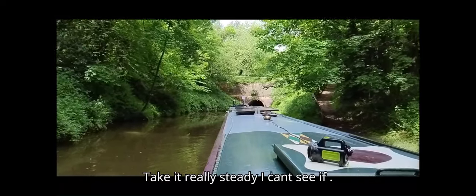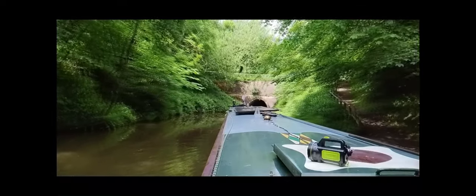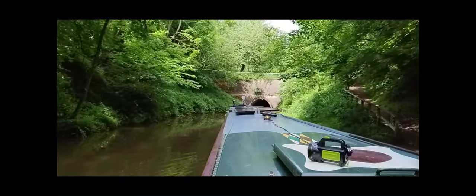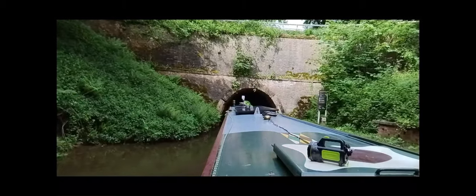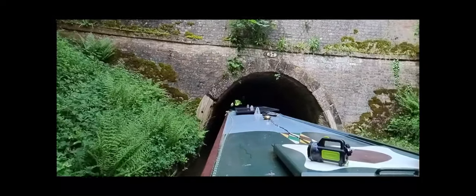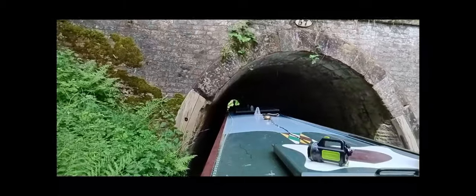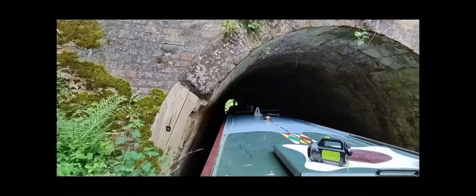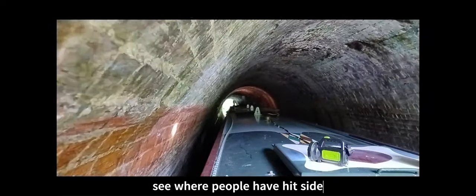Steady, I can't see if there's any boat coming. A baby one. It's only 80 metres long. See where people get the sides there. And it's got a towpath that goes through it as well.